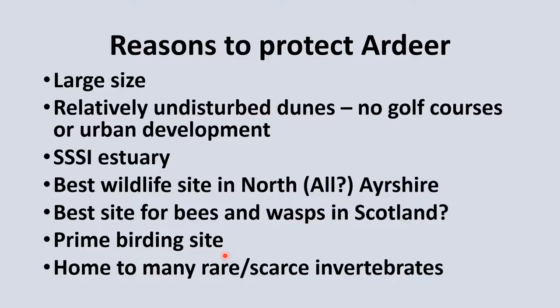It's relatively undisturbed, the dunes, for example. There are no golf courses and there's no urban development. And if you think of all the sand dune areas in Ayrshire, start off at Turnberry, you've got a golf course. If you come up to Ayr, Prestwick, you've got urban and golf course developments, same at Troon, Irvine and so on. All of these have got developments. The dunes are restricted and not very big. So Ardeer is the largest area, particularly if you add on Stevenston Beach, just to the north, which is more or less linked to it, then this is far and away the largest undisturbed dune system, albeit that it's been modified, in Ayrshire.